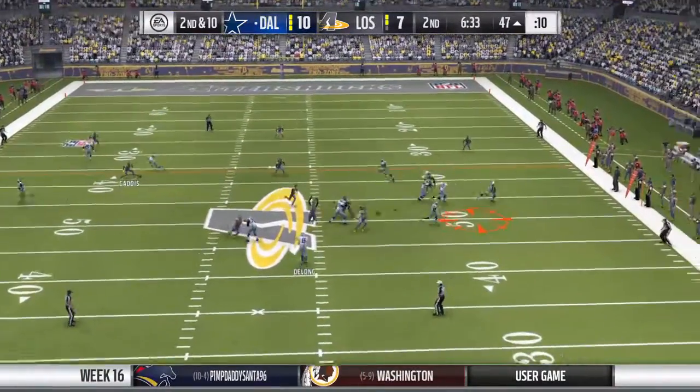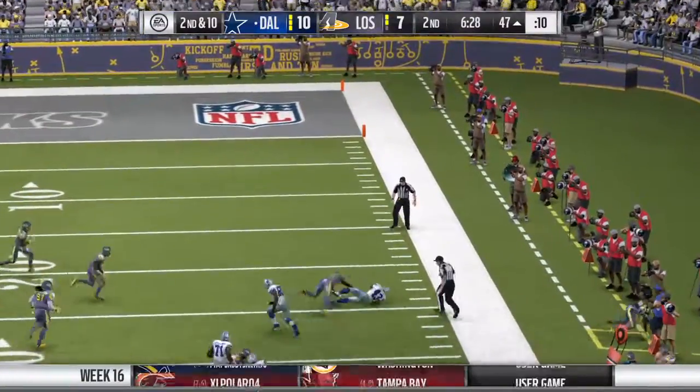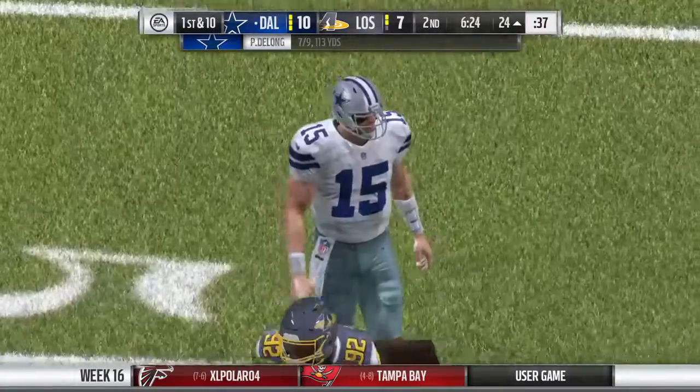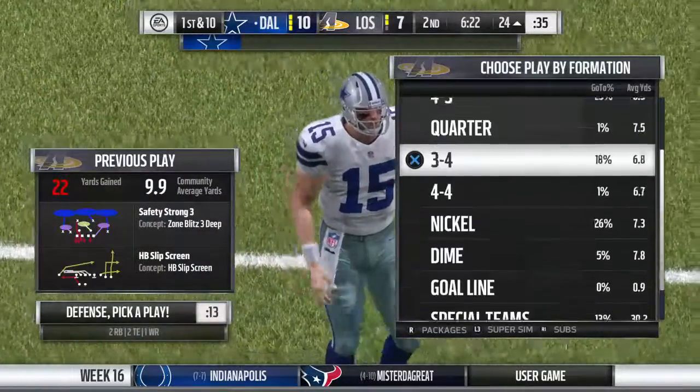Now he'll look to throw here on 2nd and 10. He'll try and set up the screen. It's complete. And he goes down, but not before getting this inside the 25. A good pickup there, a 22. And that was a beautifully executed screen pass.